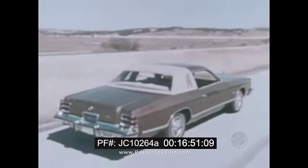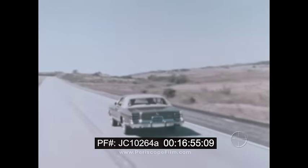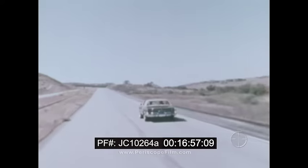The Dodge Charger Special Edition, a luxurious personal automobile. It's a new kind of Dodge.